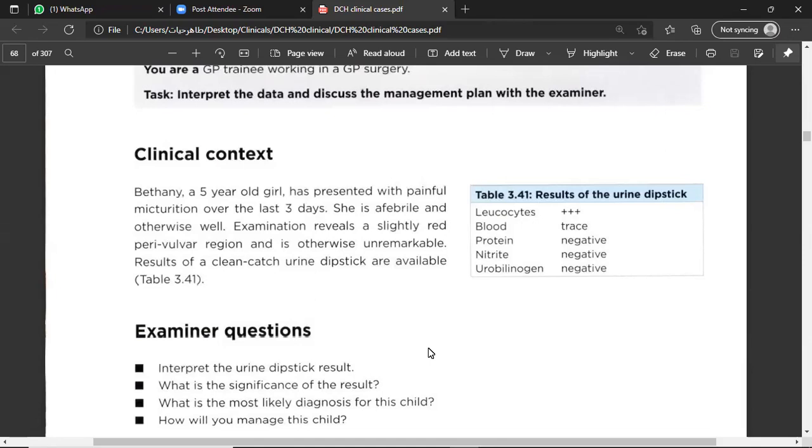Exactly. So this case is a suspicious case of UTI. It is not proven. If it is reversed, like nitrite is positive but leukocyte is negative, then it's a definite case of UTI. Then we will send culture sensitivity. But now we have to repeat the urine sample with culture sensitivity. So there are two things positive here: blood is positive, although trace, and leukocyte.